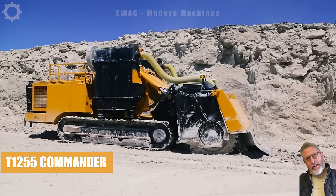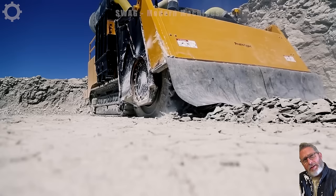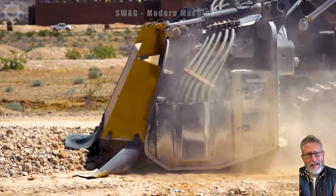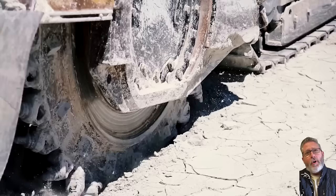The Vermeer T1255 Commander 3 Trencher, powered by a 447-kilowatt Caterpillar engine, efficiently excavates large-diameter pipes in rocky terrain. Its high-torque, low-speed engine with a grooved main shaft ensures extended chain life, reducing wear.